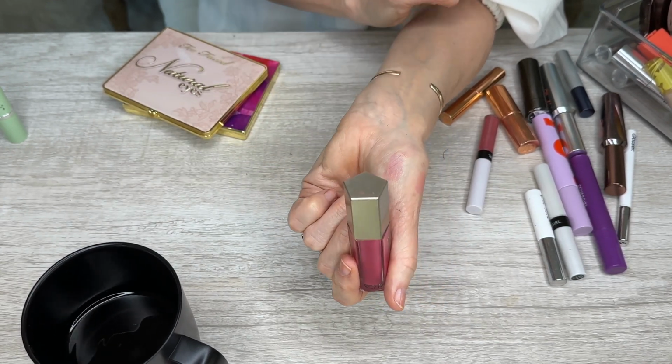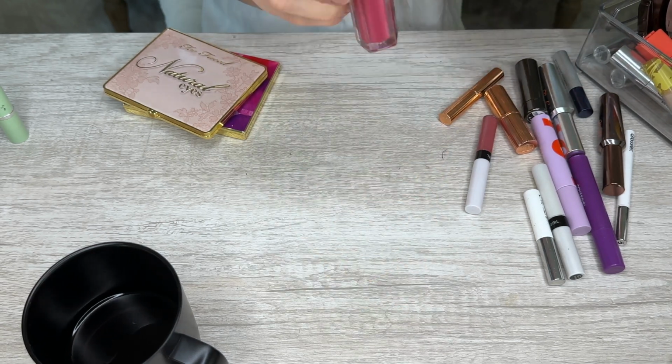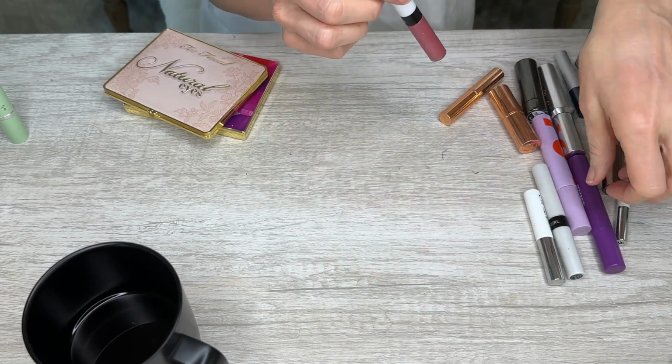It's just a really lightweight pink lip gloss, and I'll be keeping that. This is going to get decluttered.